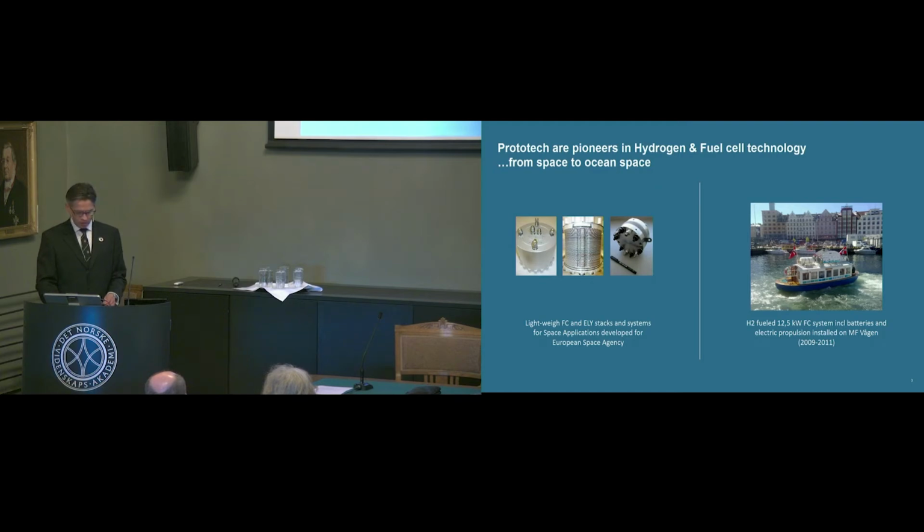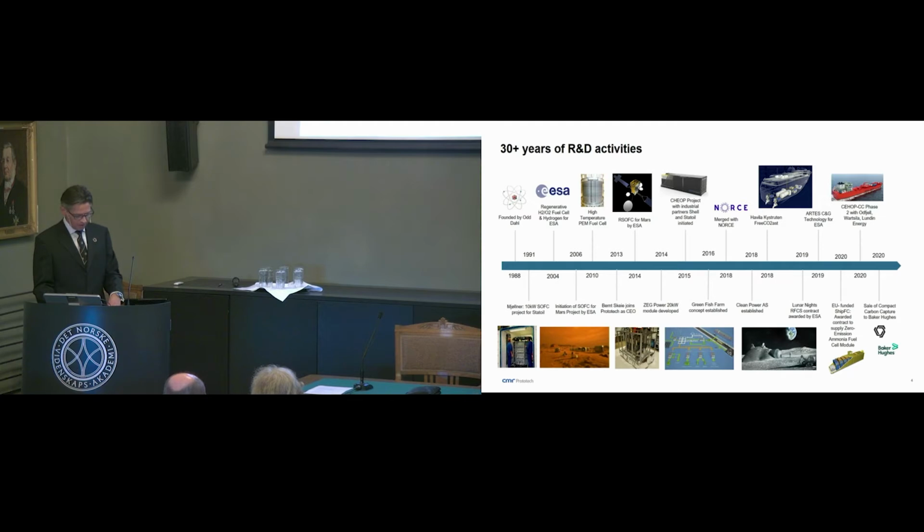Prototech has worked closely with the Norwegian and European Space Agency for decades, and we have more than 30 years of experience now from hydrogen and fuel cell technology. To the left here, you can see some examples of components for space, and to the right, we have a picture of a small passenger vessel that we had running on hydrogen in the harbor of Bergen more than 10 years ago. Some more examples of what we do can be found on this timeline right here.